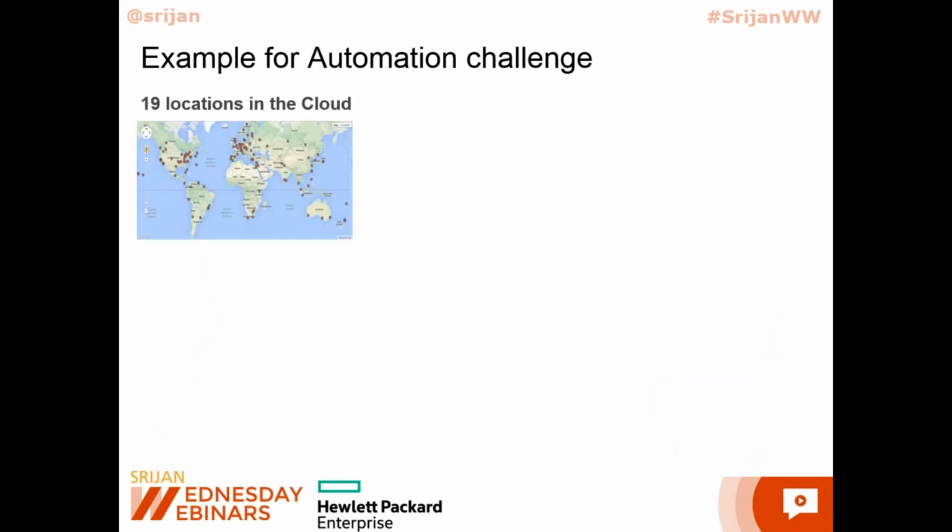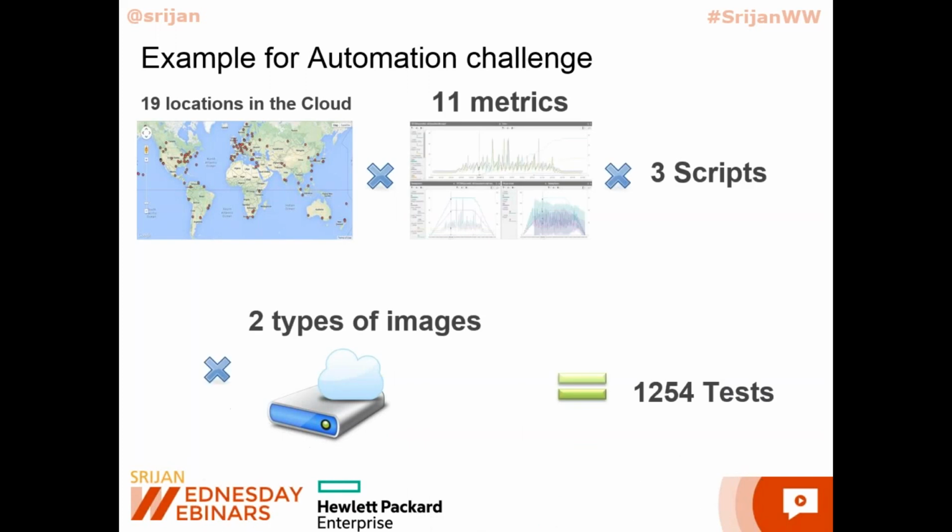Cloud testing, as I mentioned before, we have 19 locations today in the cloud, and each one of these locations responds, because it's a performance testing tool. It responds with 11 different metrics. Then we wrote automation that covers all these locations, and we test each location with the 11 metrics that we have, and we run 3 kinds of scripts in each location. And by the way, each location has 2 different types of running. It's the image that I mentioned there.